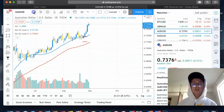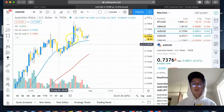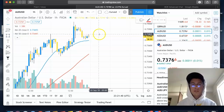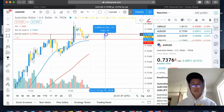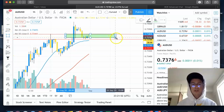Let's find a zone of consolidation. I'm going to go on the hour time frame on this one. So we have this zone right here. Overall, we are in an uptrend. So we can mark this up, get our point of resistance right there. Then our point of support, see the pip difference. Okay, about 10 pips.